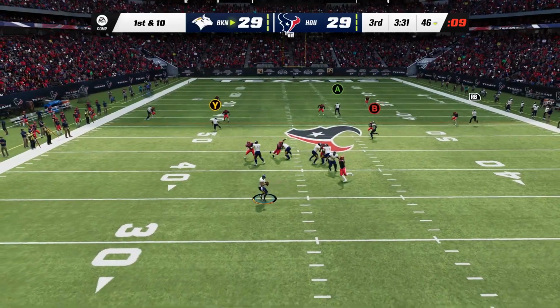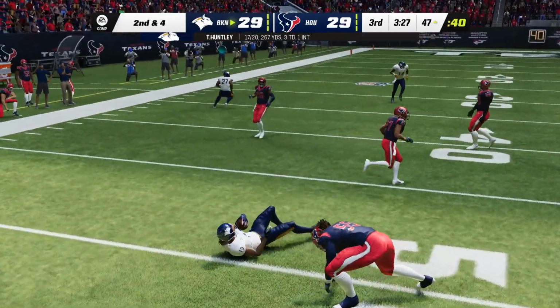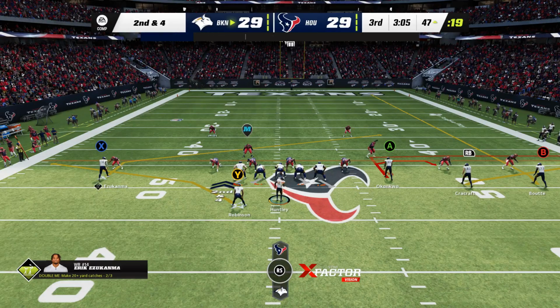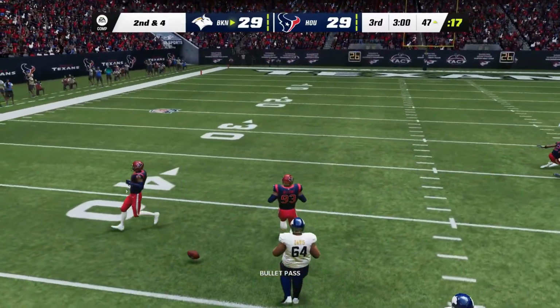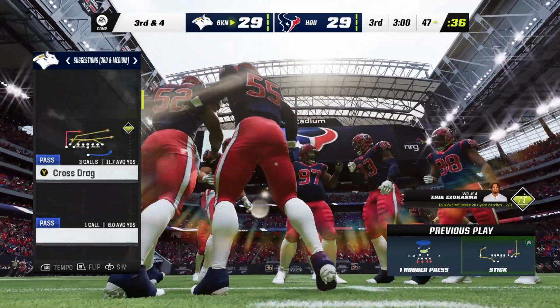Now they'll throw here out of the gun. Dancing to his left. Looking left side, he's got it. Complete. And they'll get this down to around the 47-yard line. Looking to throw on second down. Huntley, the quick throw knocked away. It's incomplete. Partner, for once in my life, I'll be succinct.